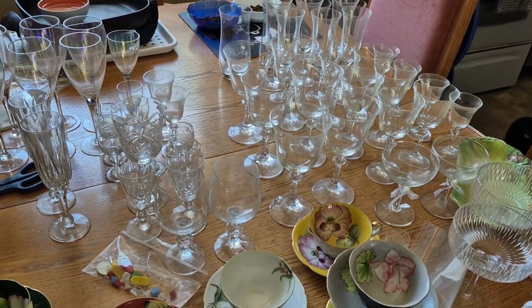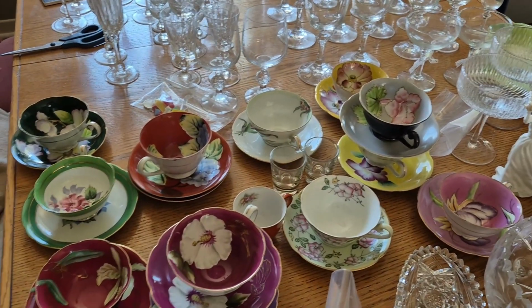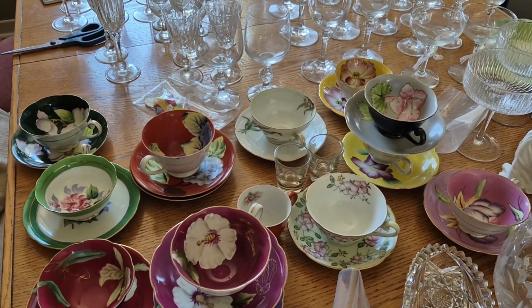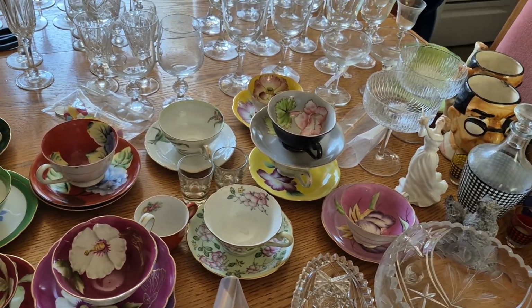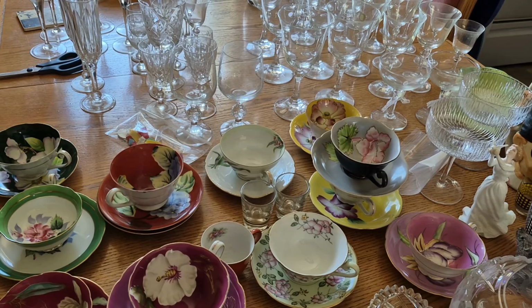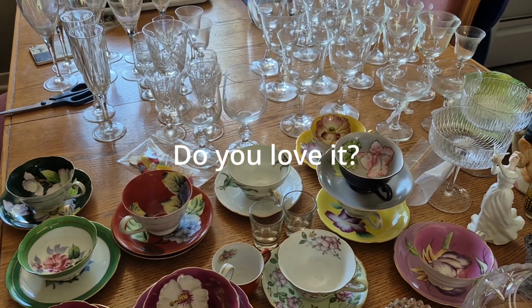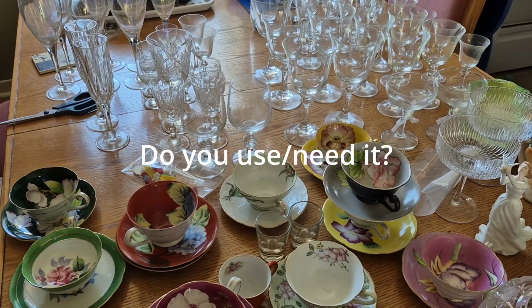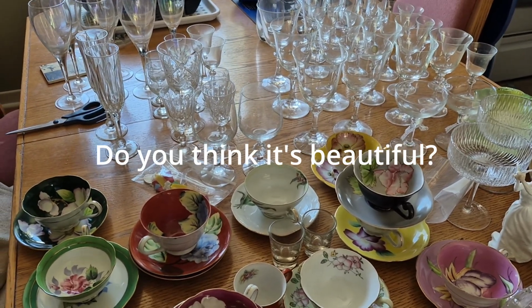Well, I think that's a good start. I got to start packing all this up. All these little teacups are from Occupied Japan, which is kind of neat, and a lot of these little things are sentimental to her, so that's great. And you know, like I said to her, my rules for keeping things are you have to love it, use it, or find it to be at least beautiful.